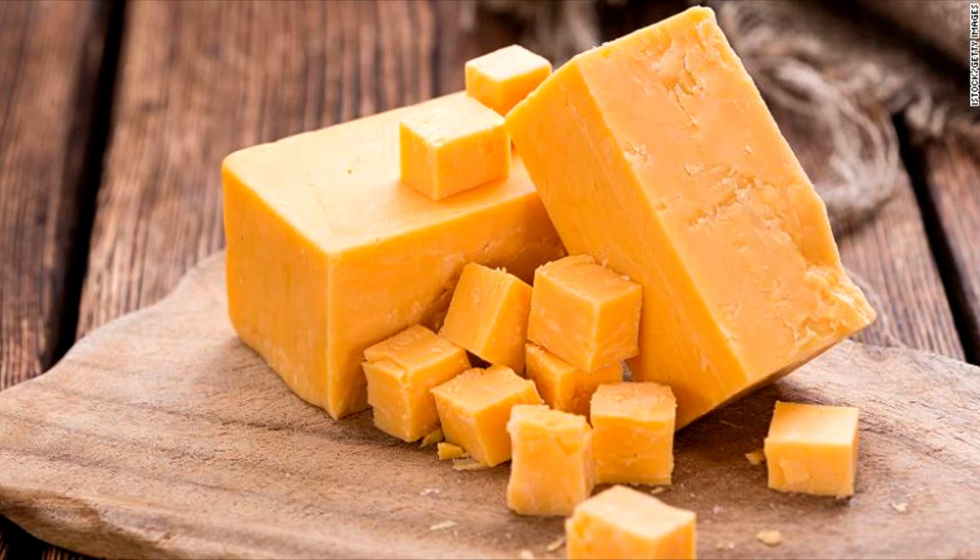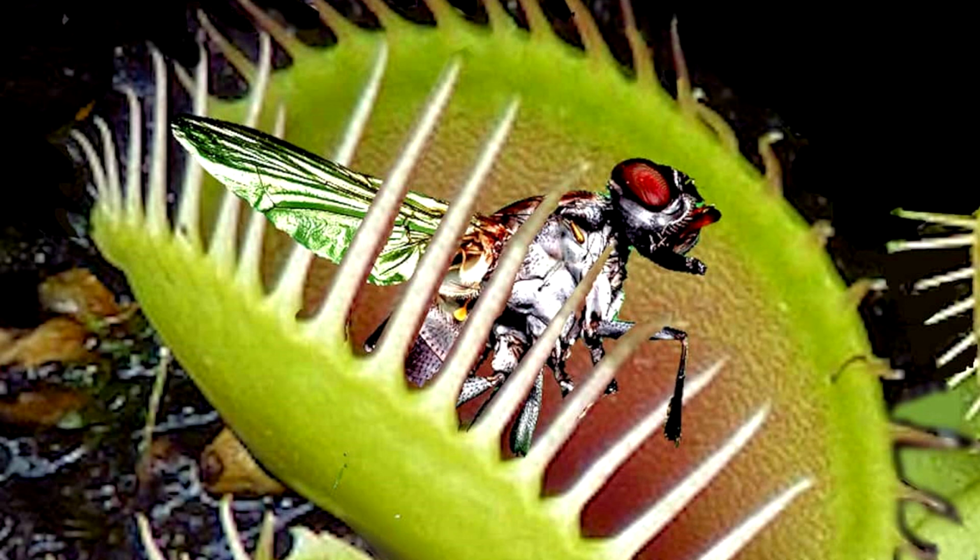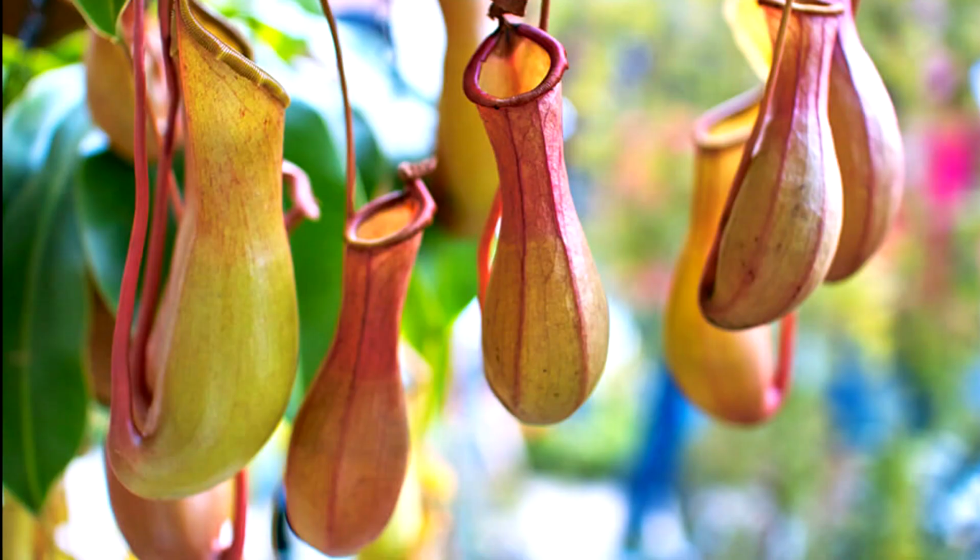Fortunately, nowadays we have a much better understanding of how these plants function and can even be kept as houseplants. Side note, if you do have or plan to get a carnivorous plant, it wouldn't be a good idea to feed it cheese, as Darwin found out it'll just reject it. That's all I have on these plants for now.